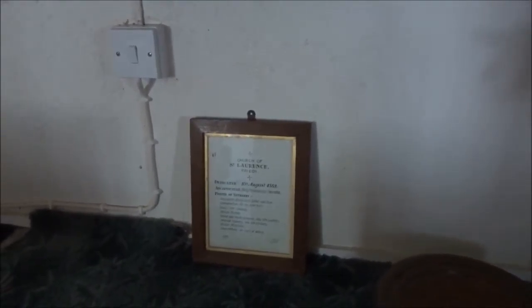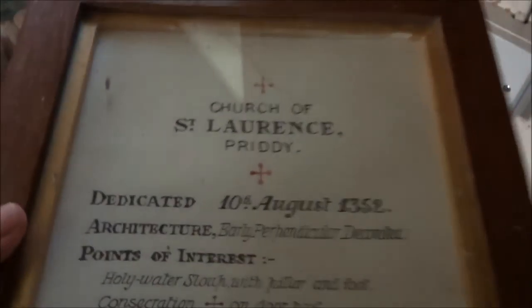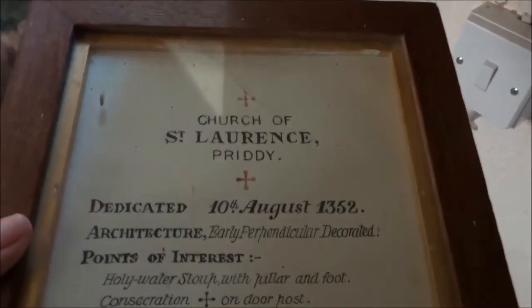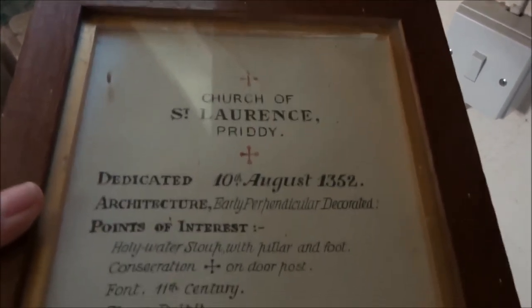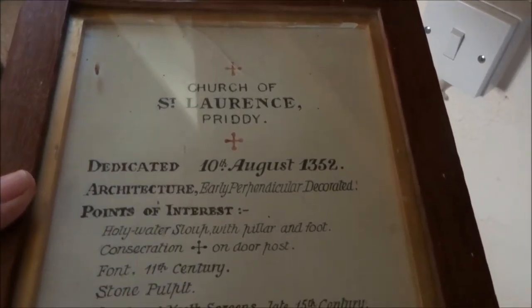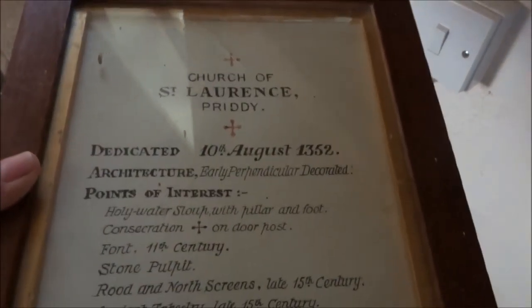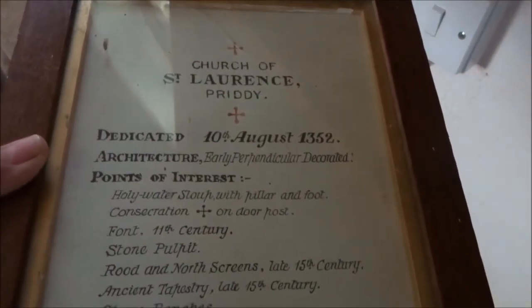This church was dedicated in 1352, St. Lawrence Church of Priddy. Points of interest: holy water, font is 11th century, a stone pulpit, rood and north screens, 15th century, ancient something or other, stone benches.